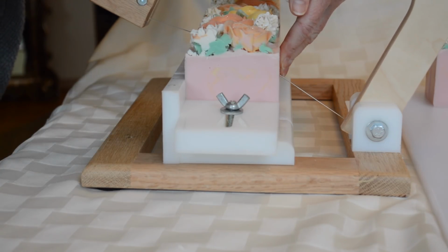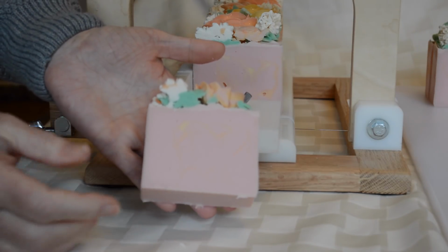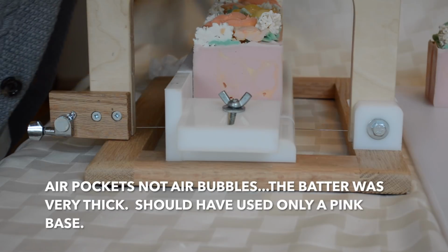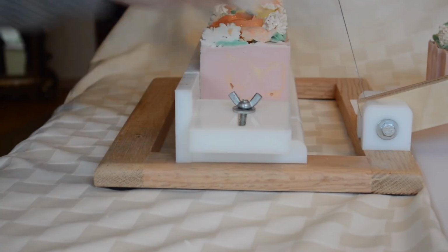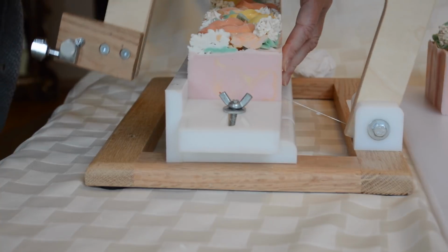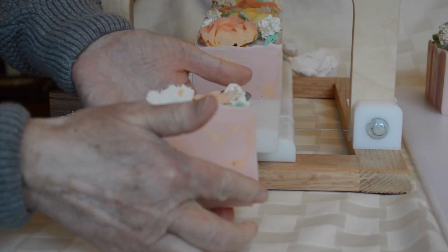Oh, right through the flowers. Oh. All right. Yeah, so like I said, oh, there's some air bubbles. Hope those flowers stay on here. Yeah, I think I will cut them just a little bit bigger here. Right through the middle of that flower. Yeah, my batter really got thick on me.